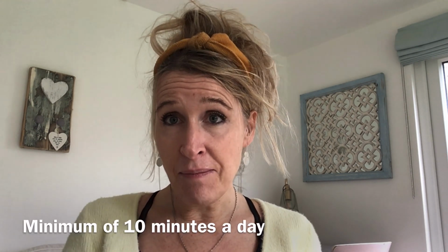I would say, and I know the research says, a minimum of 10 minutes a day to get your child to read to you. It's still important that you read to your child so they're getting a wider vocabulary, more language, and more involvement in stories, but it's really important that they also read to you and practice sounding out those words.